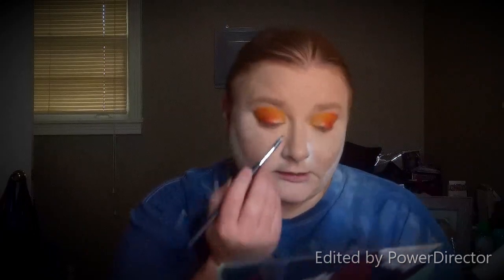Then we're going to do the inner corner. And for that, I'm going to go back into the Muerte shade, and we're going to go back into that champagne shade with this E124, which is a smaller pencil brush. I'm just going to tap lightly into this. Okay. So this is what the eye look looks like. I'm going to do the rest of my face and come back and show you the finished look.